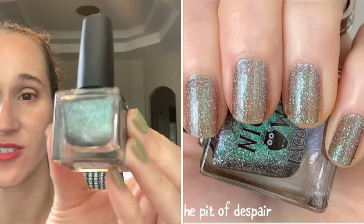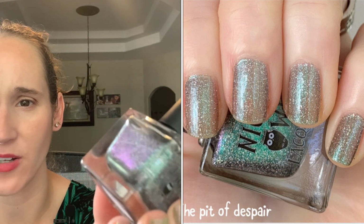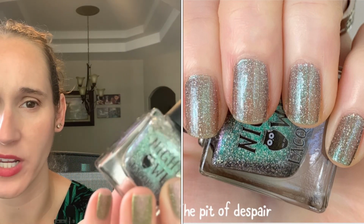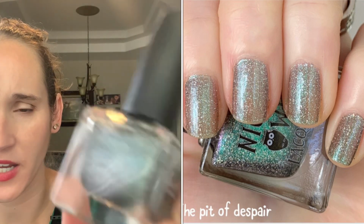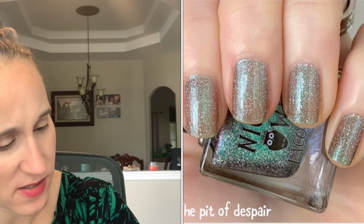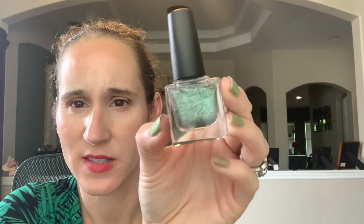Okay, then we have Night Owl's The Pit of Despair. Look at that. This is so interesting and unique. See that little flash? So pretty. And then it's got little tiny, kind of like, are they cut up flakies? I feel like they're tiny, tiny cut up silver flakies. So pretty. Love this one.